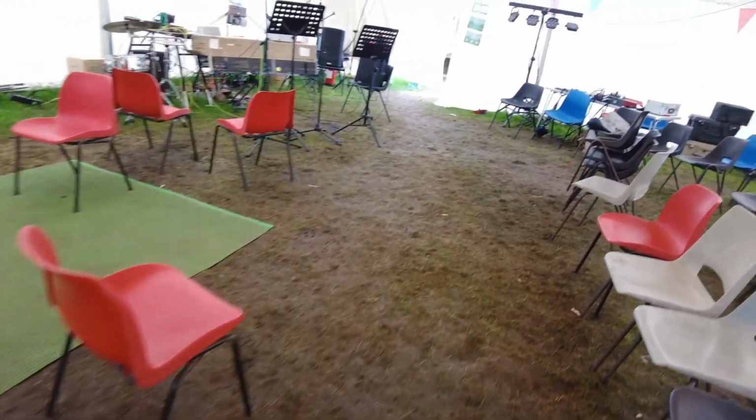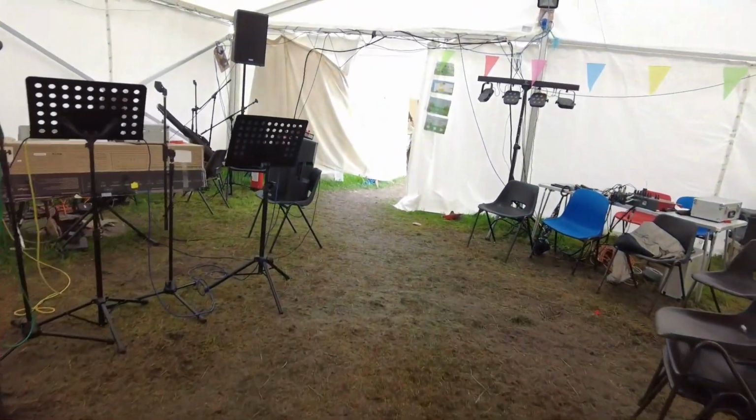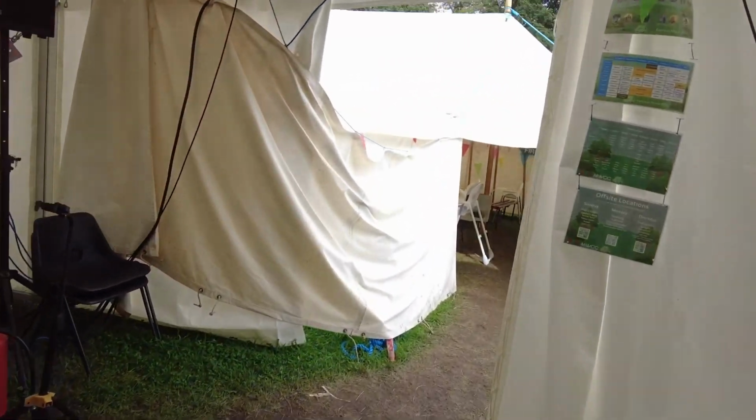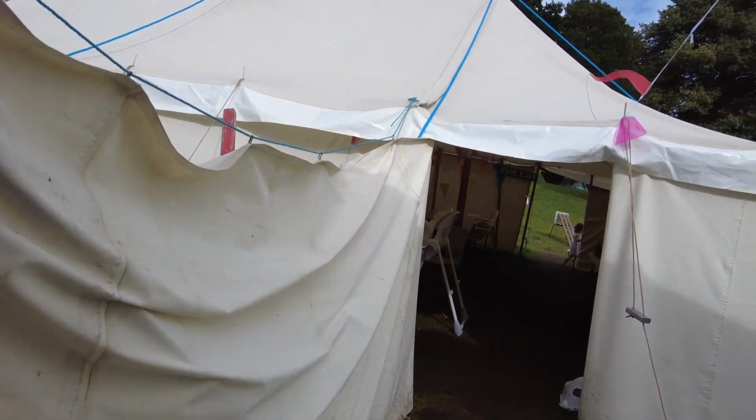It's very muddy. It's not normally like this, but we've had torrential rain, but it's been really lovely today. So I'll just quickly show you the rocket making. This is where we have our meals every evening.